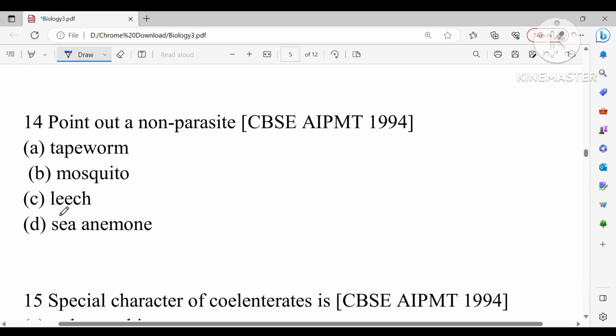Question number 14. Point out a non-parasite. Option A tapeworm, option B mosquito, option C leech, option D sea anemone. And the correct option is option D, sea anemone.